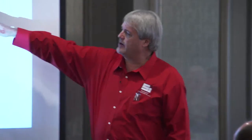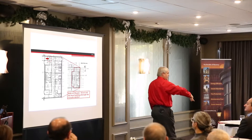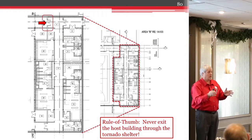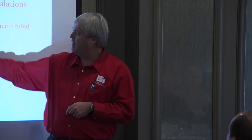So the code allows you to apply a usability factor. And there's three factors. There's a 50%, there's a 65%, and there's an 85%. Basically the reduction factors. So you're taking the gross area and you're saying, I'm going to use this as a classroom. So I got furniture, I got cabinets, I got walls, I got structure that I have to deal with. And instead of trying to figure out the net of all that, you just apply a usability factor. Look at chapter 2 in the ICC 500. There's definitions for these. Please understand what those definitions are so you can apply the right factor.